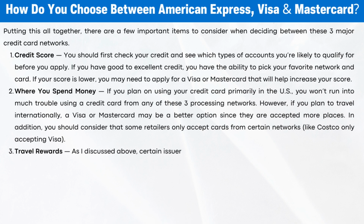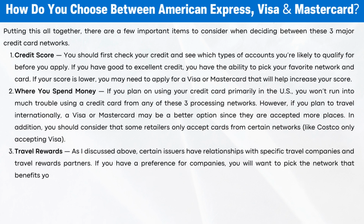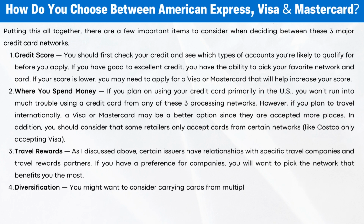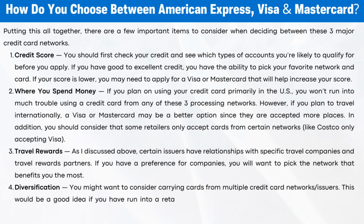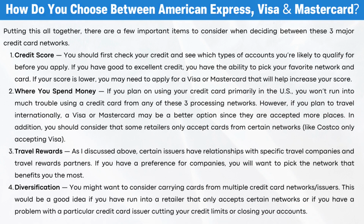Number 3, travel rewards. As I discussed earlier, certain issuers have relationships with specific travel companies and travel rewards partners. If you have a preference for companies, you will want to pick the network that benefits you the most. Number 4, diversification. You might want to consider carrying cards from multiple credit card networks/issuers. This would be a good idea if you run into a retailer that only accepts certain networks, or if you have a problem with a particular credit card issuer cutting your credit limits or closing your accounts.